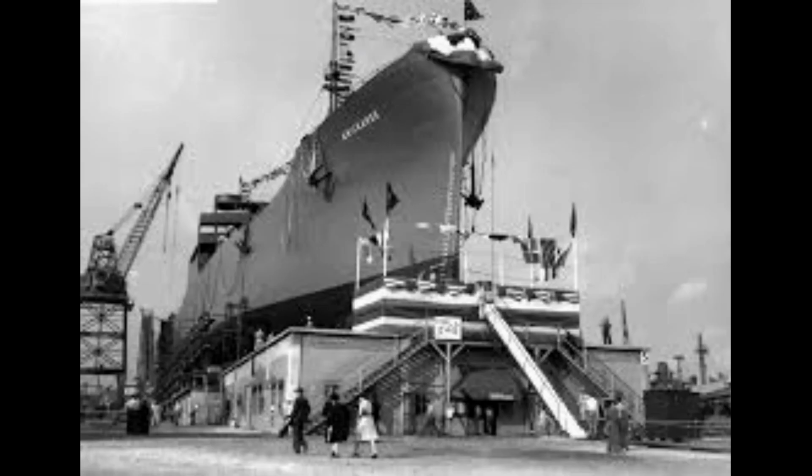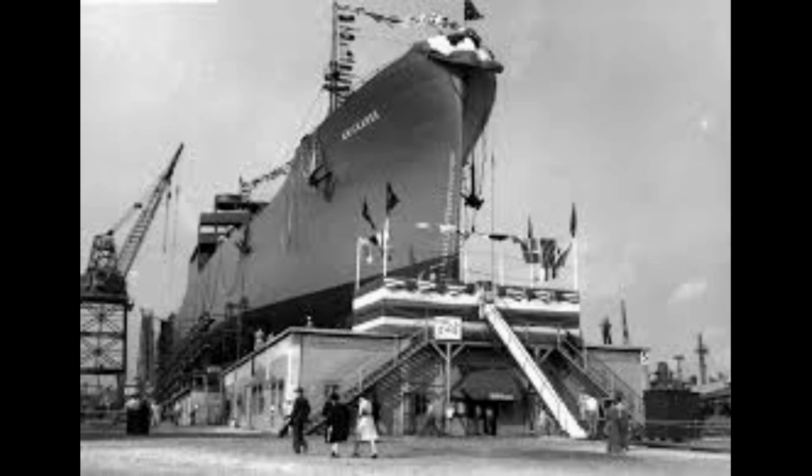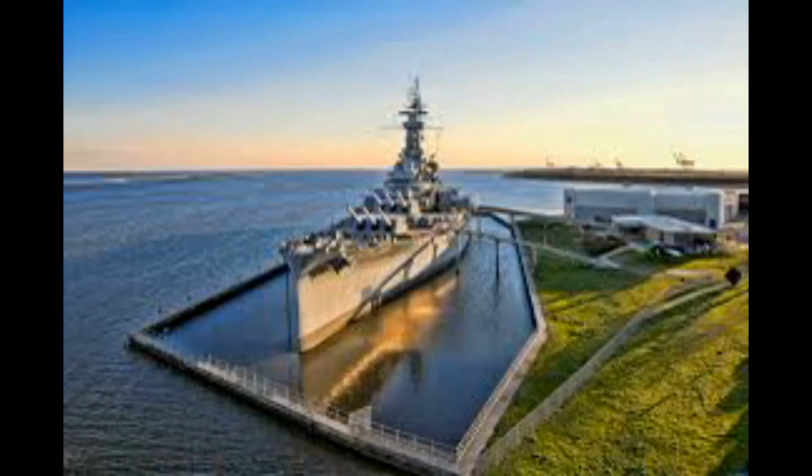Once World War II started, Mobile became a center for the production of the U.S. Navy, especially Liberty ships, which were easy to build cargo ships transporting supplies to Europe. Several destroyers and other ships were built in Mobile, and the famous battleship USS Alabama is still located in the port of the city today as a museum.